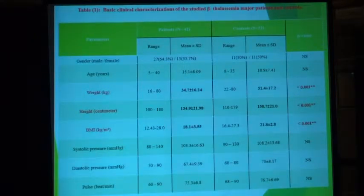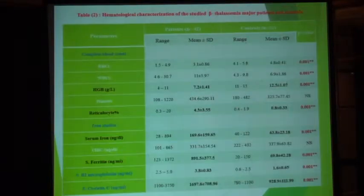Our results show the following. The basic characteristics between patients and controls showed no statistical difference except for body mass index, height, and weight, which showed highly significant differences. Regarding the hematological characterization of our patients, we found a marked deficiency in hemoglobin level, while the reticulocyte count was higher than controls with highly significant statistical differences.